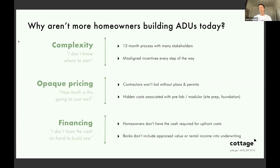major pain points. The first is complexity. Between dealing with the planning department, the building department, finding an architectural designer, a contractor, and if you want to rent it out, a tenant or property manager, it's just very easy to get lost or screwed along the way. The second piece is just how opaque pricing is.